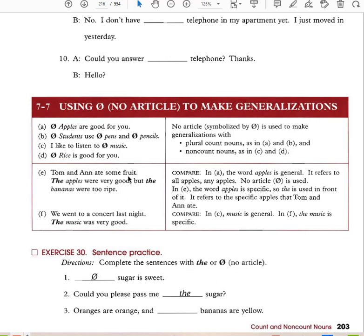Tom and Anne ate some fruit. The apples were very good, but the bananas were too ripe. In the first sentence, the word apples is general. It refers to all apples, any apples, so no article is used. In the second one, apples is specific, so the is used in front of it. It refers to the specific apples that Tom and Anne ate. So here you have generalizations. When you have generalizations, you don't need an article, and when you're being specific, then you use the article.